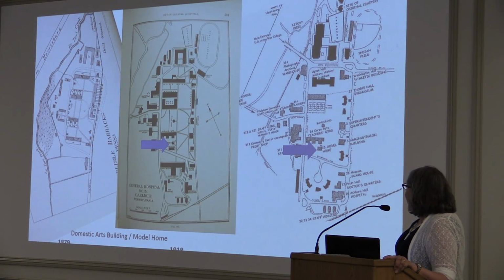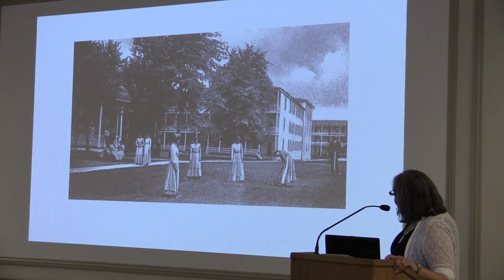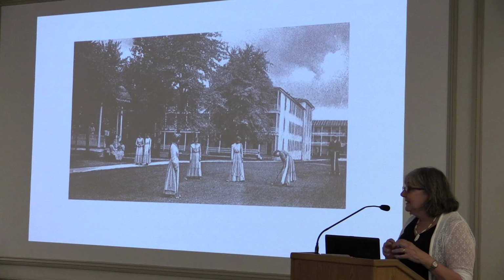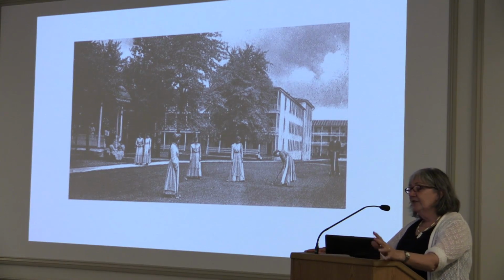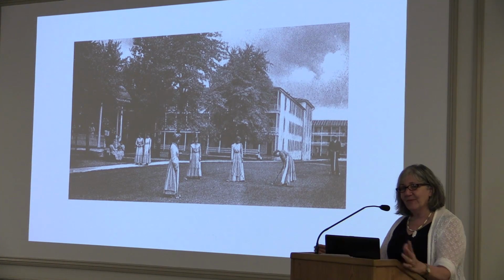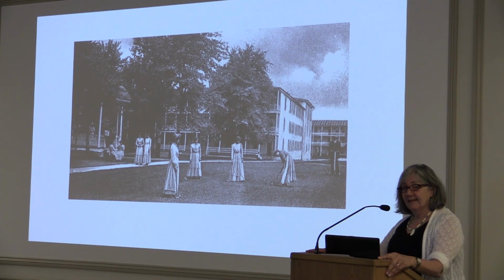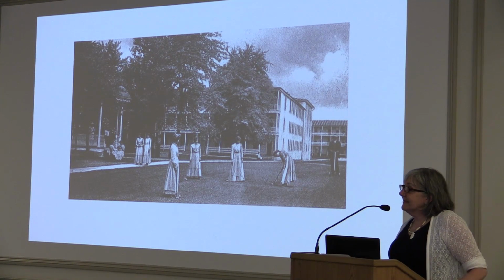And then there's the model home. Now, if you're standing on the bandstand, you can't see the model home. And I don't have a picture of it, but there's this tiny little building that's located right behind the Corin Apartments. That was built as a domestic arts cottage for the girls. Kind of like a home ec building. I don't even know if they do home ec anymore, but when I was a kid, we took home economics. And we learned how to sew and how to cook and how to bake and how to set a proper table. That's what these girls learned in the domestic arts buildings.